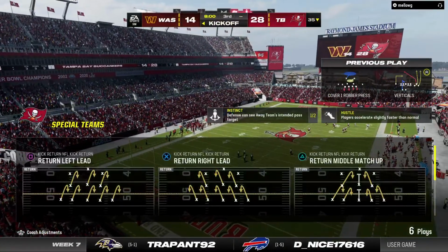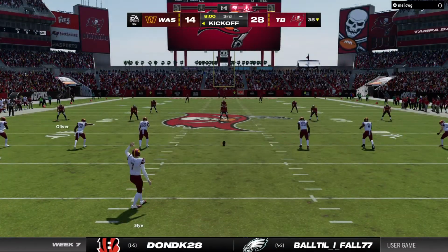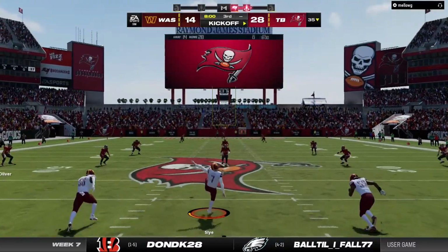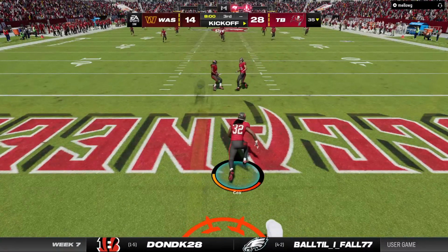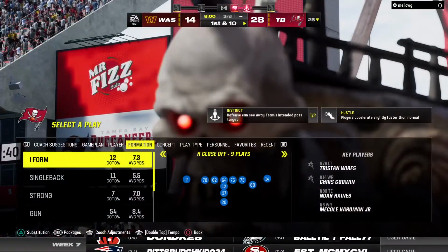And we welcome you back live now inside the booth alongside Charles Davis. I'm Brandon Gaudin, set and ready to rock for the third quarter. The Bucs with the lead, and they'll get the football first as the second half is underway. And that'll carry over the back line of the end zone for a touchback.